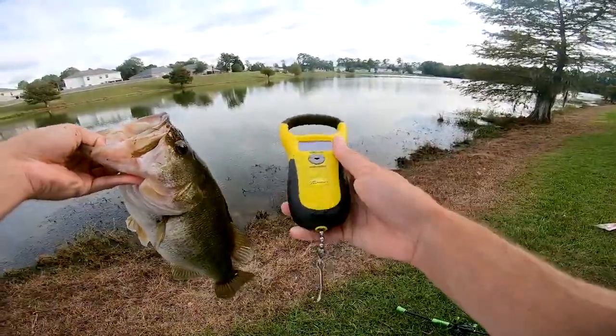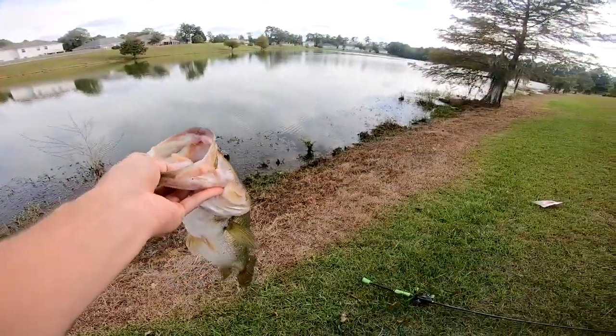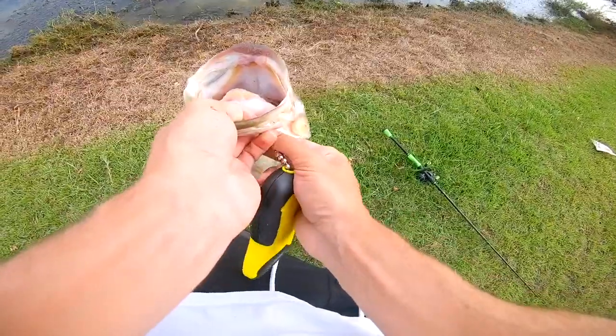Oh my gosh. Dude, is this gonna be in kilograms again? This fish is over 4, or he's about 4. Oh no, I think it's right now. My heart is racing.